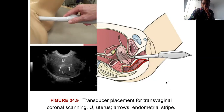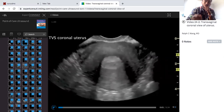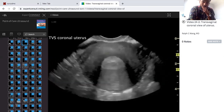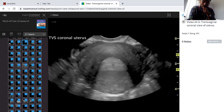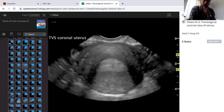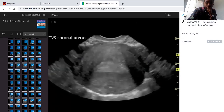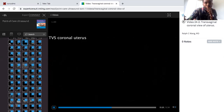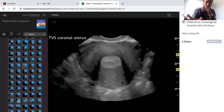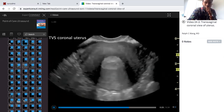Okay, good. So this is a video of them doing the transvaginal coronal scanning. They're fanning, going up and down with it, and as you can see, they're going from the fundus to the cervix. So they're going from anterior to posterior. Does that make sense, Kenny? They're going from the fundus to the cervix, you said? Yeah, because you can see it's getting smaller, because the fundus is more dilated, right? The cervix is narrow. So let me bring you back to the other picture.